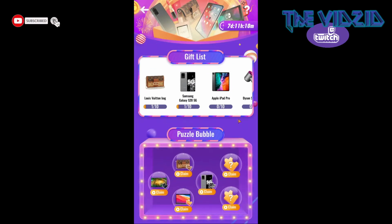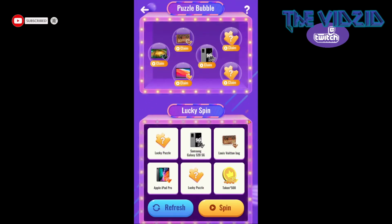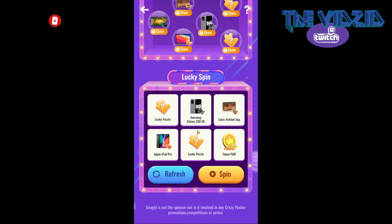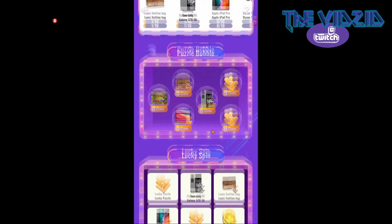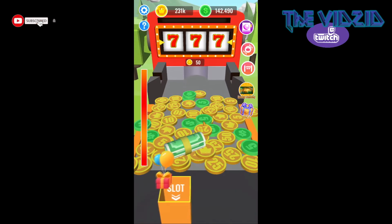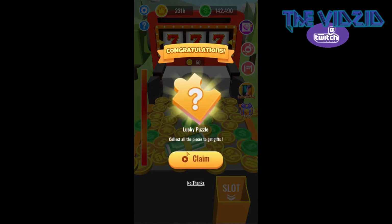So, the ways to win these are: 1. You can click on one of these and watch an advert, and then you get a puzzle piece. You need 10 puzzle pieces to get your prize. They're all 10 puzzle pieces. Or you can do the lucky spin, which thus far hasn't worked very well. Sometimes it works, sometimes not so much. And sometimes it will just do this, and you can say, yes, I'll have a puzzle piece. And of course you have to watch an advert.